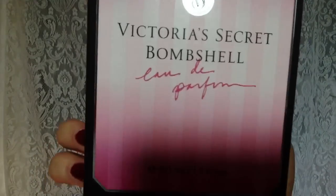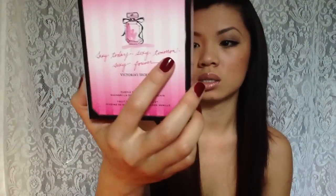What else did I get? Okay, the last thing that I got was from Victoria's Secret, and it's just my perfume. I was looking for a new perfume, and I've used this before. I was looking for a new perfume to use, and I ended up not liking any of them. So I just decided to stick to what I already know that I love, which is Victoria's Secret's Bombshell. I got the 1.7 fluid ounce, because it was on sale at Victoria's Secret for $30 for their Black Friday weekend sale.